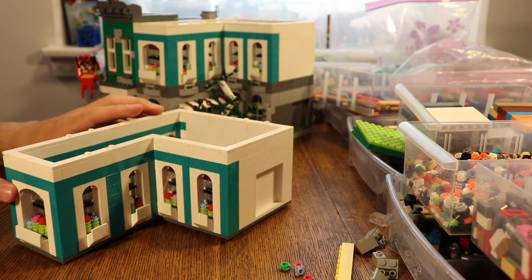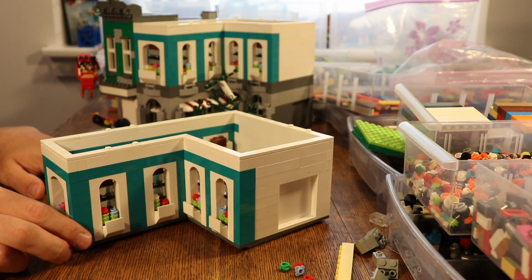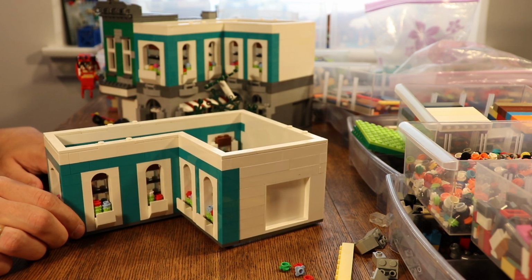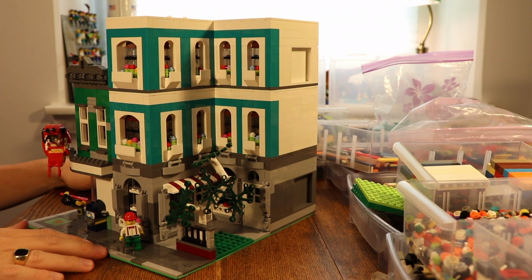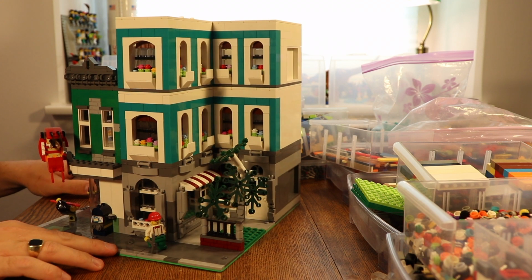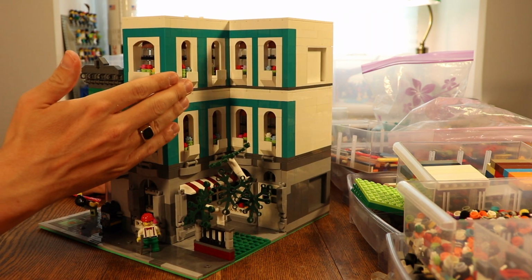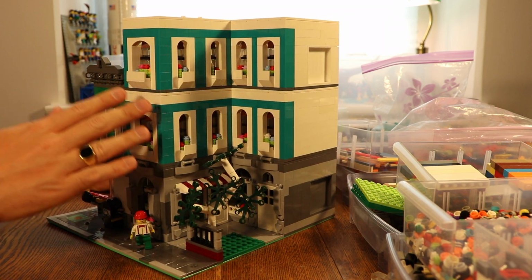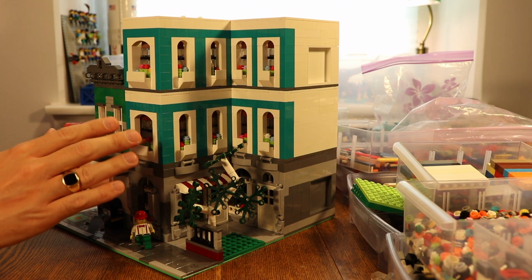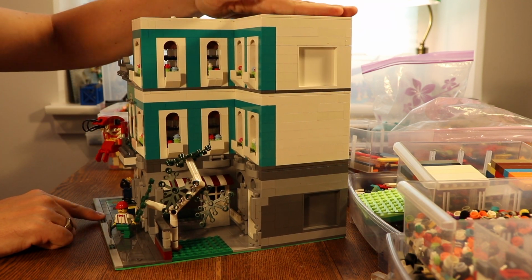The other side is just like the bottom floor. So now I just have to see how this looks once it is put on top. Here we go. I think this is looking pretty good. I really think that the repetition really helps this come together. I think this makes it look very good, and I like this a lot. I'm very happy with this.